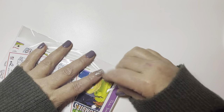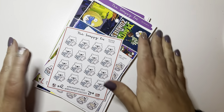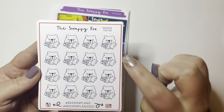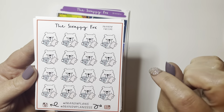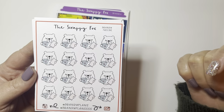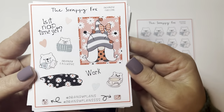So the first thing I'm gonna show you is the goodies that I purchased. I did get some PR credit for this purchase, but I did purchase some of this with my own money. She is one of my favorite sticker shops, if not my favorite sticker shop. So I want to show you the little freebie. This is my freebie. She gave me a whole sheet. When she asked what kind of freebie I wanted, I said, I need a tea drinking sleepy nurse. Is that not the most perfect thing you've ever seen in your whole life? I love this. So when you order, you're gonna get this freebie.